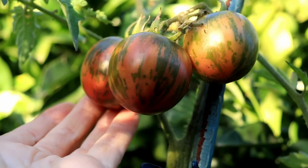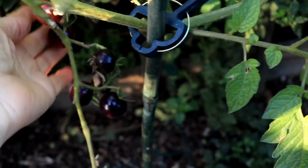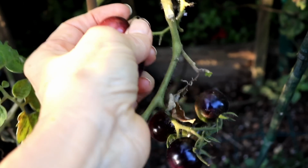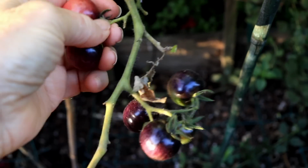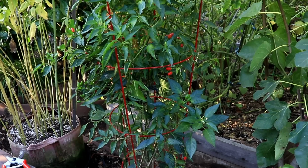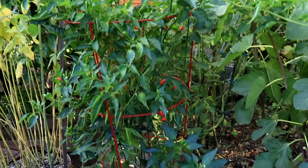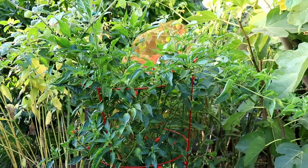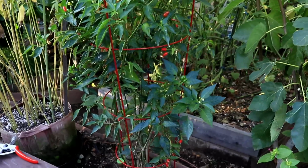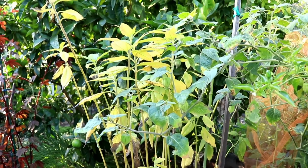These are black vernissage tomatoes. These are some nice big ones too. What have we got here? That's going to be my lunch. And those are blueberry cherry tomatoes. The judgment on the lovely Pekin pepper is that it's going to be dug up and put in a pot. And the Jerusalem artichokes are going to get eliminated.